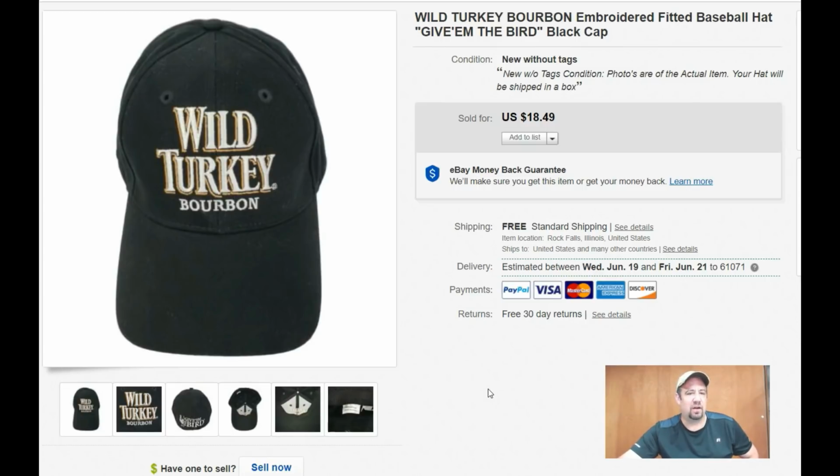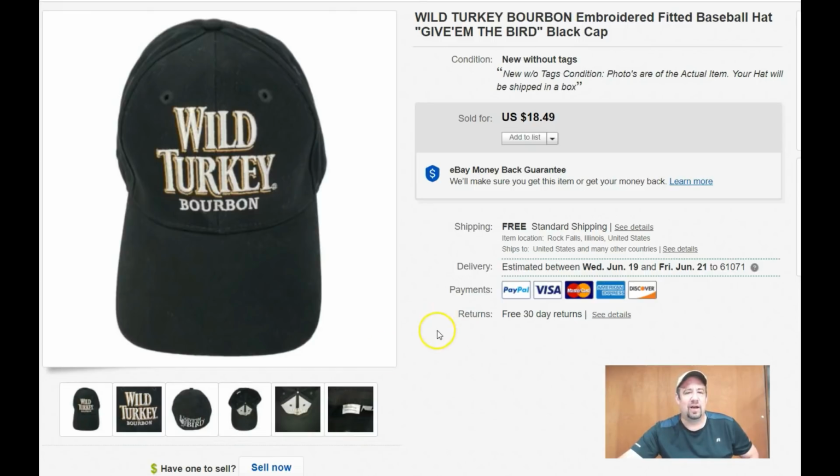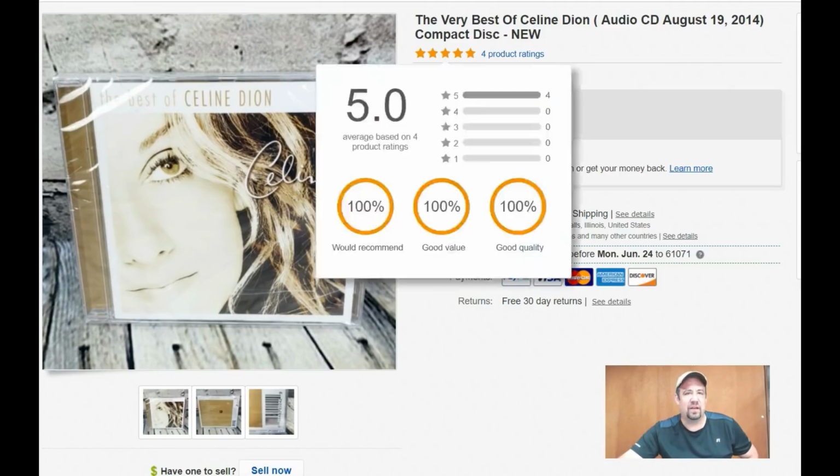Wild Turkey Bourbon, got $18.49 out of that, free ship. A nice hat there. I think on the back says, "Give them the bird." That's kind of cool. I was into that for $1 or less. This here I got off a free table. This is the best of Celine Dion, new sealed, so it's free. Got $11.49 out of that. Love getting free stuff.